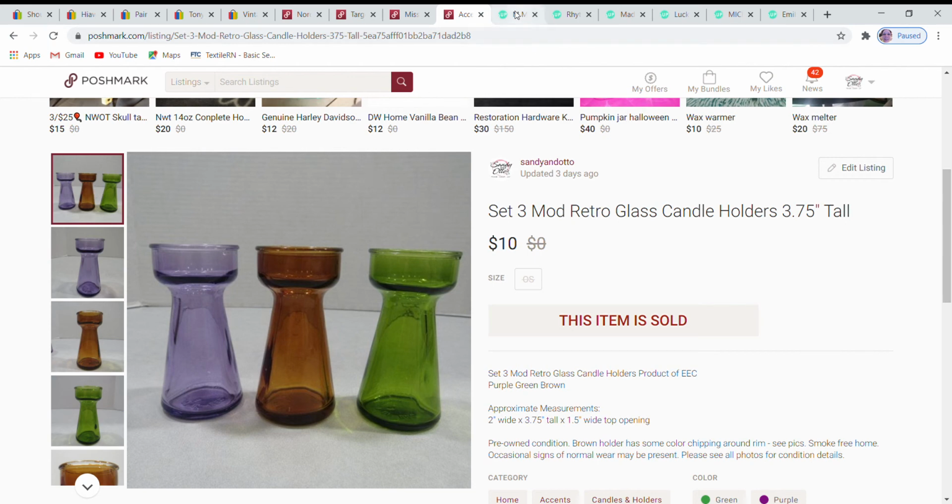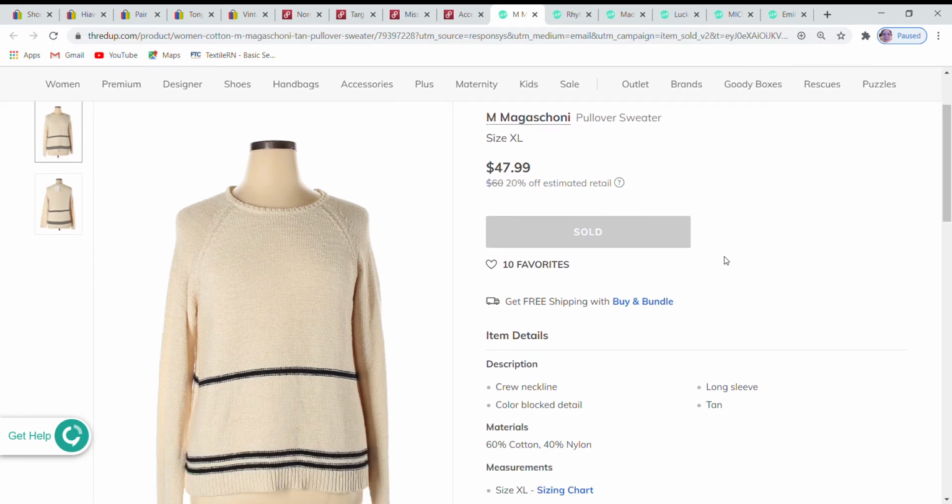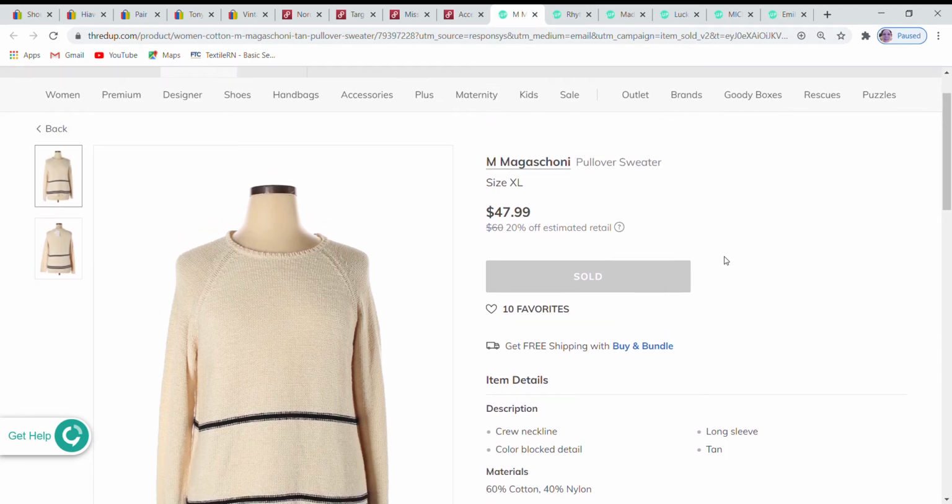And now on to Thredup. So I do send in items, very specific items to Thredup. Items that are at a certain dollar point mostly, although I do send in a big variety. I do send in some lower priced items.